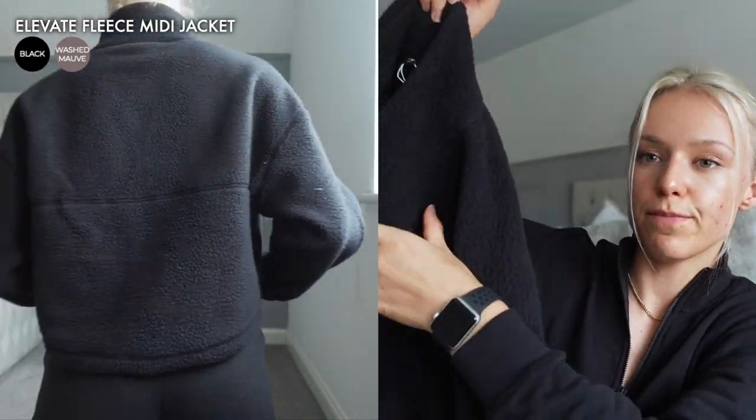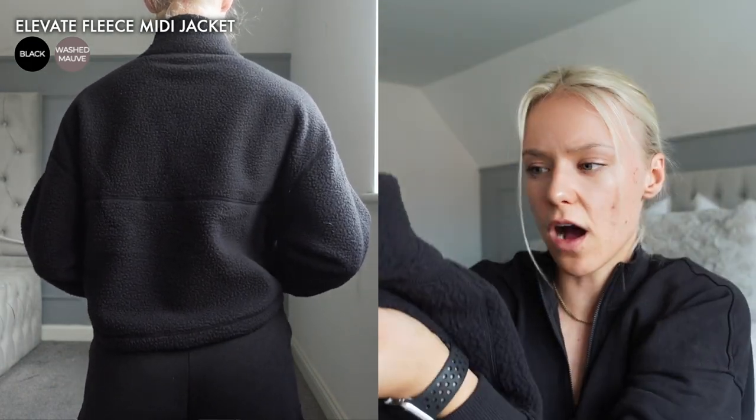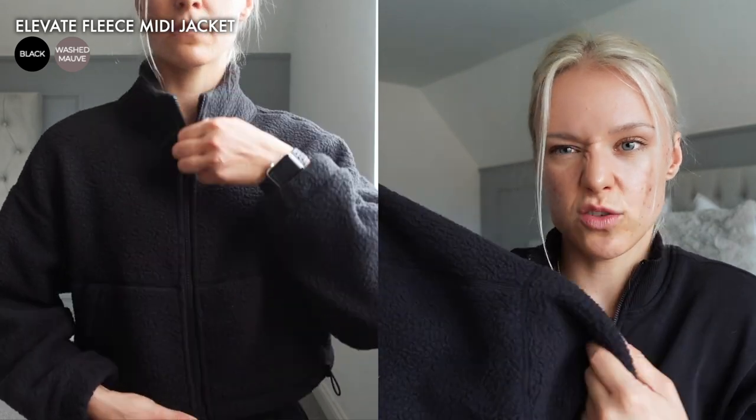Bear with. Boom, and we have it, it opens up nicely. It's not too heavy, it's not too thick either. It's quite a nice thickness. I wear this in a medium. I always size up in the jackets because then if I wear a jumper underneath, it's quite a nice fit.